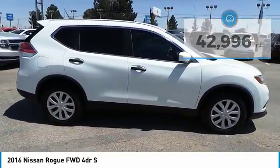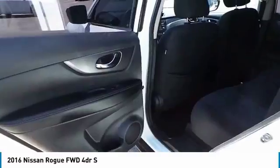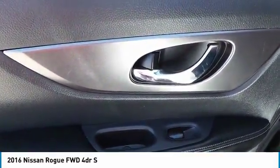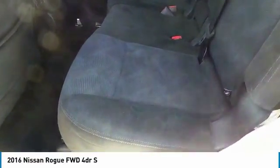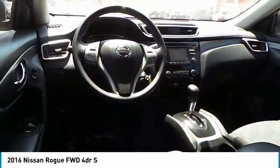Here are some of this vehicle's great options: backup camera, traction control, security system, dual front airbags, tilt steering wheel, telescopic steering wheel. If affordable style and reliability are what you're looking for, this vehicle couldn't be more perfect. Drive it today.